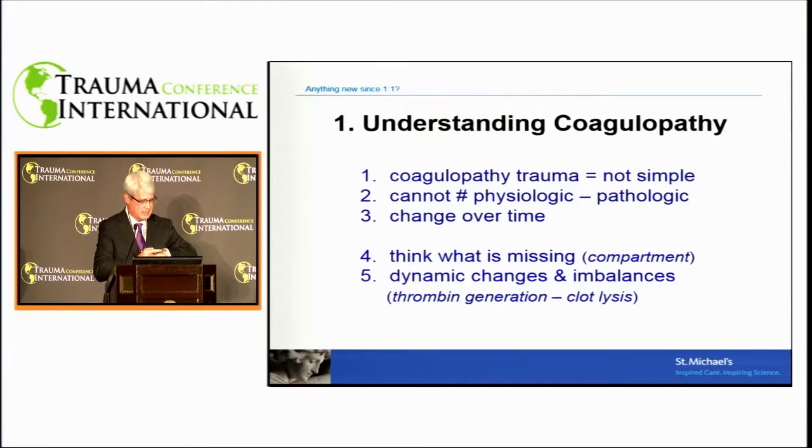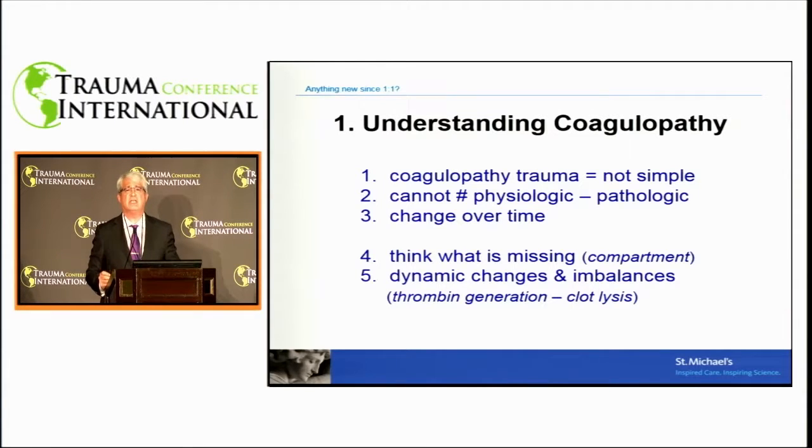And so I would say that one of the major changes that happened recently is that we have learned that coagulopathy in trauma is not simple. It's complex. It involves multiple mechanisms, and it changes over time.